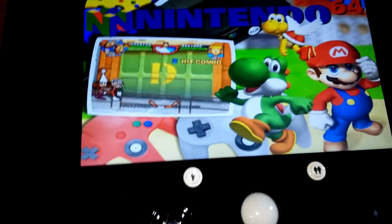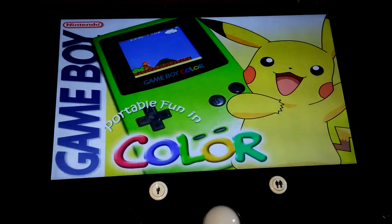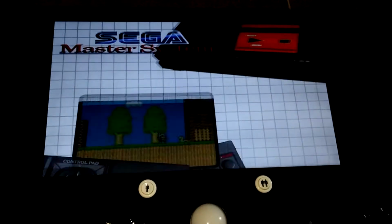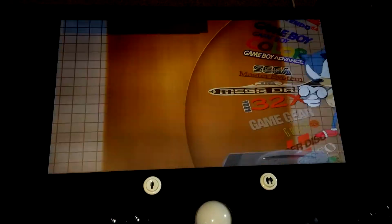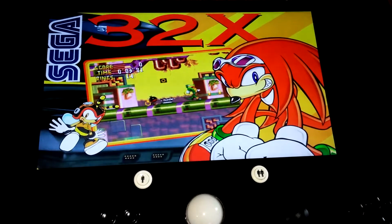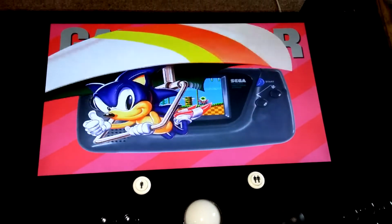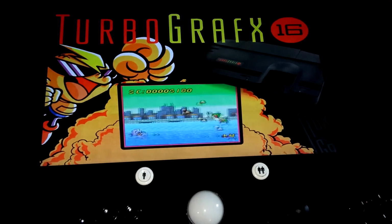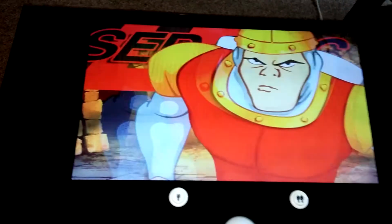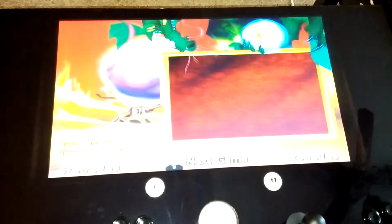So just to let you know what systems I have on it, I got Nintendo 64, Game Boy, Game Boy Color, Game Boy Advance, Sega Master System, Genesis / Mega Drive, 32X, Game Gear, TurboGrafx-16, Laserdisc games, including like Space Ace and Dragon's Lair, you name it.